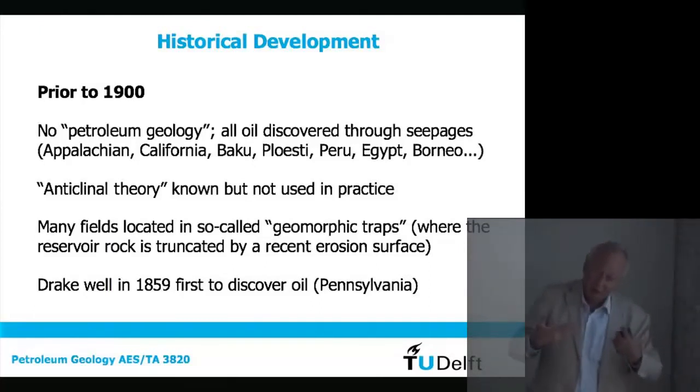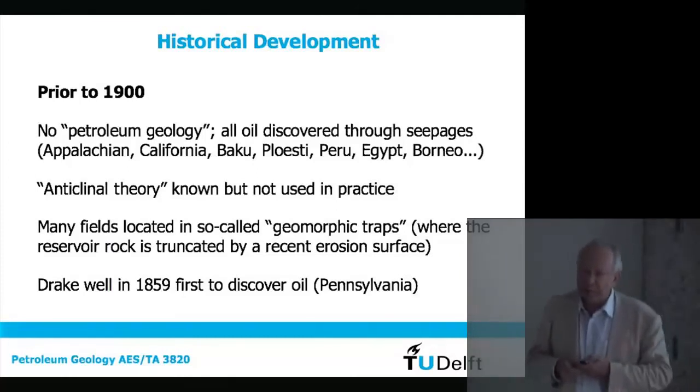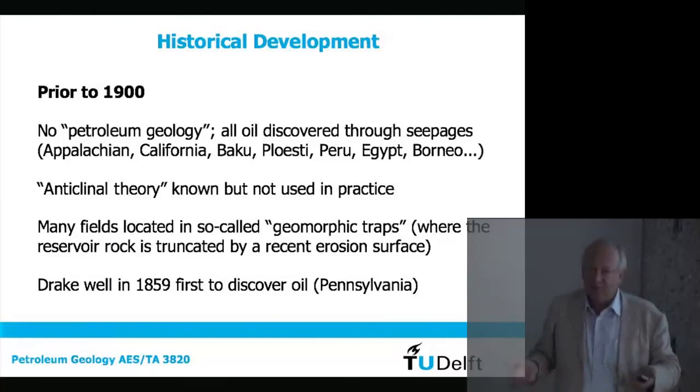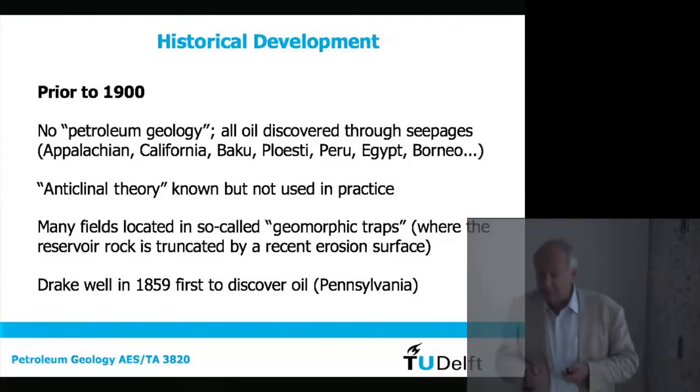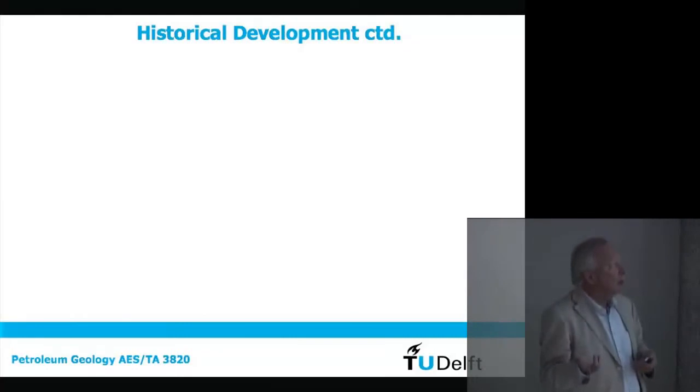Obviously he was considered a complete nuthead, because they said, what are you looking for? And he said, well, I'm drilling for oil. They said, oil? What good is oil? But he found oil, and that led to the first boom in Pennsylvania.